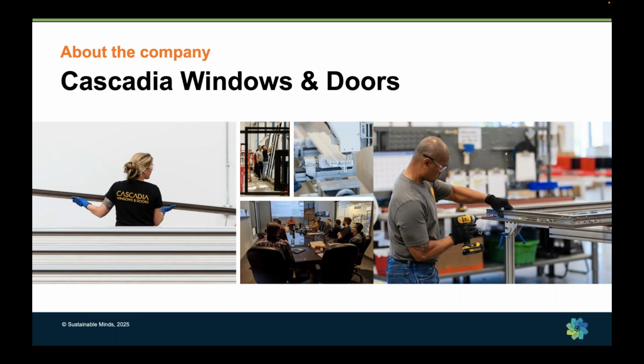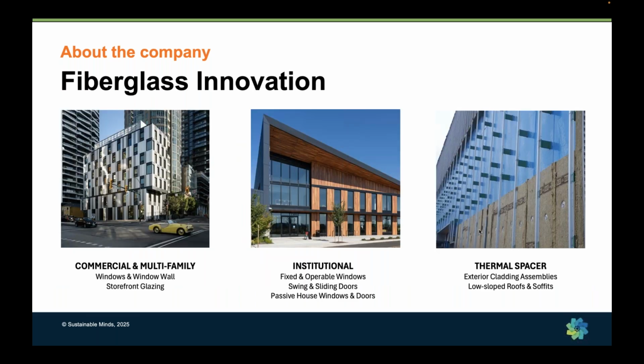It's a bit misleading, our company name, Cascadia Windows and Doors. We use fiberglass to build not just windows and doors, but also, as you can see on the right of this slide, the little component stuck to the wall, which is a thermal spacer. As we move to lower and lower energy footprint buildings, the need to separate the structure of the building from the cladding so that there's no conductivity increases. So we need a thermal spacer. I'm going to call these things fenestration in windows and cladding support as we go along.